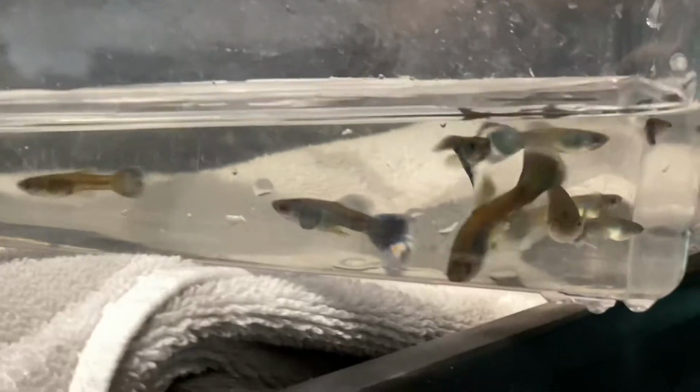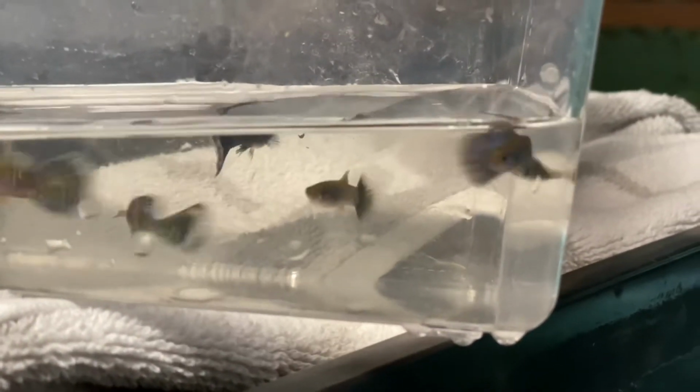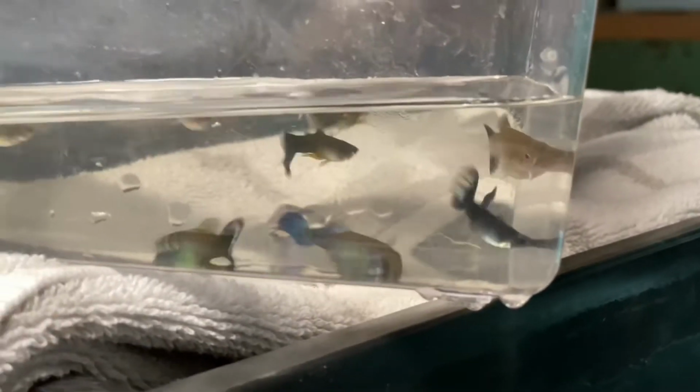There's just some weird traits that are kicking out in my Moscows. I don't know what it is. They're getting white on the edge of the tail, and I don't like it. So they're all gonna go.